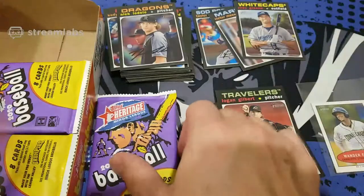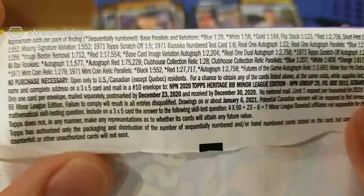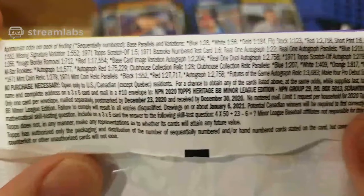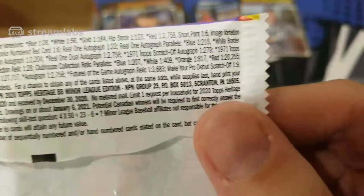I forgot to check the odds here, but if you want to look, there's our odds. You can pause the video and come back and check that out. See, that's one of the minis. Let's see, that's missing signature variant scratch offs for 1 in 5, bazooka numbered.